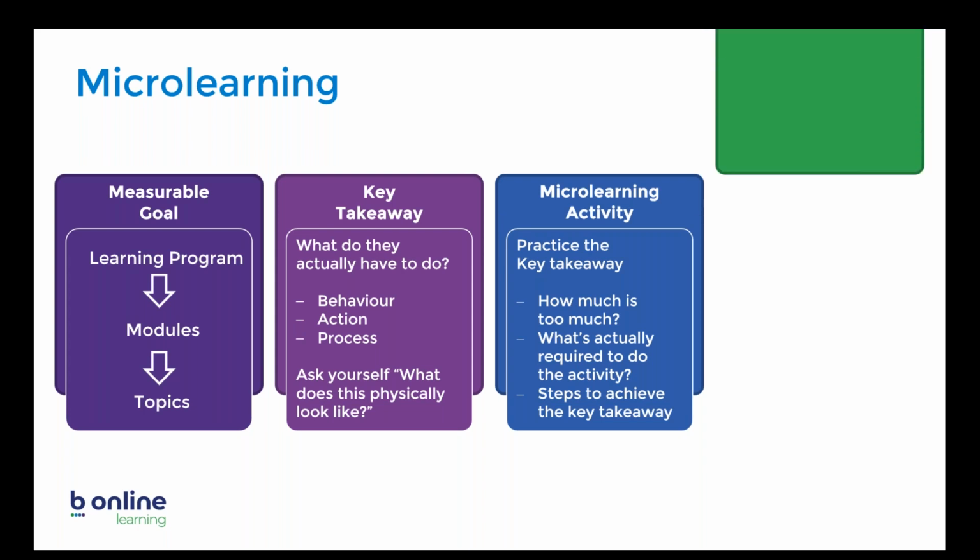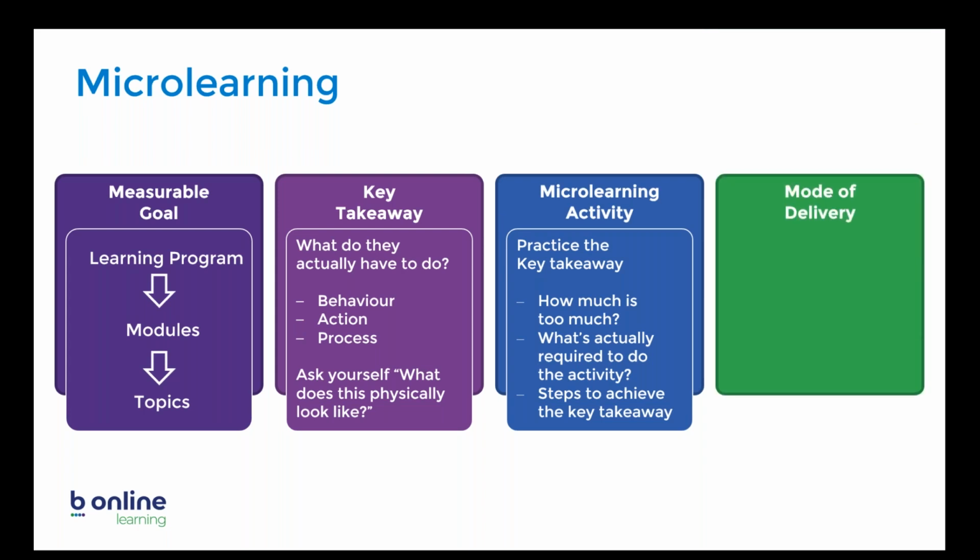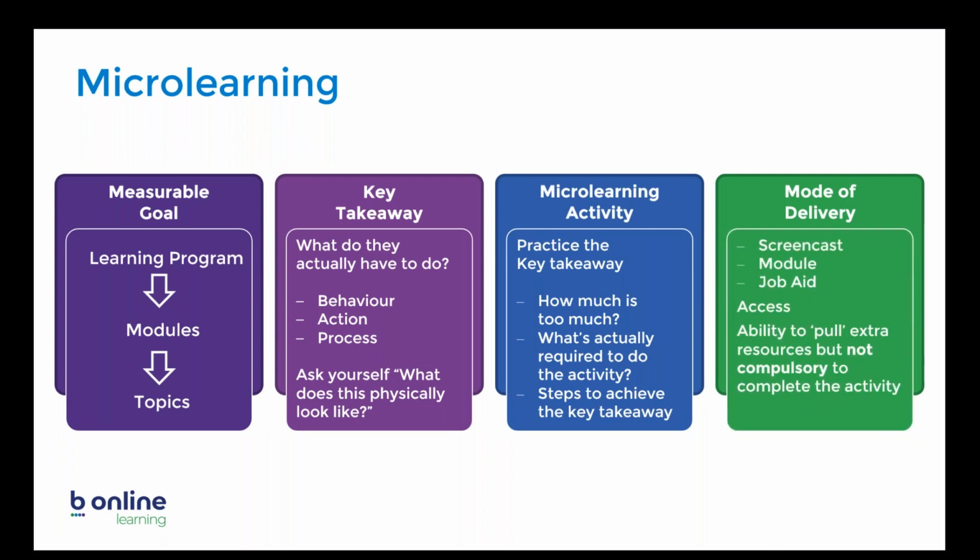And then finally, what's going to be your mode of delivery? How are you going to deliver this microlearning to your learners? Now, there's a whole heap of ways you could do that. You could do it via a screencast. You could create a mini module. You could create a job aid of some description. Okay, so you've got a whole heap of different options there.